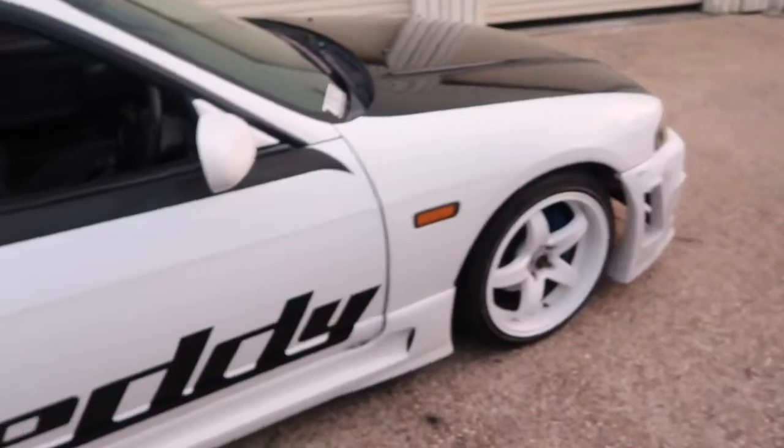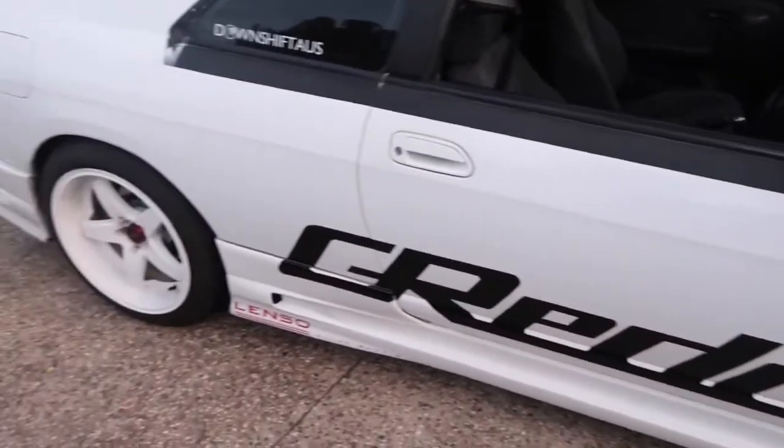All right, so where we left off was I was about to go and look at this R33. The guy who had it, super nice dude, obviously loved the car, had a lot of fun with it. Now, where'd he go? So, here's the long story short, I bought it, and here it is, in all of its 1990s glory.